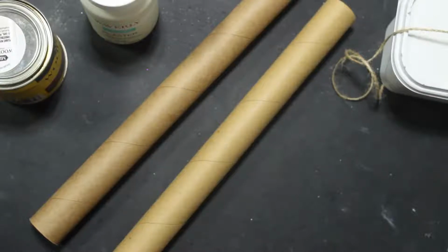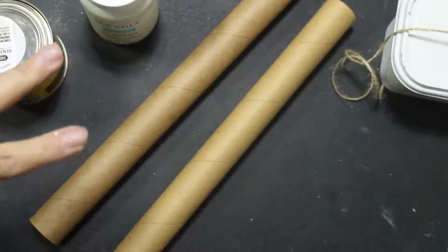Daniela had made something kind of like this recently. I'll make sure to link that up here in the cards. So this is my spin on it. I'm going to do 2 of them.